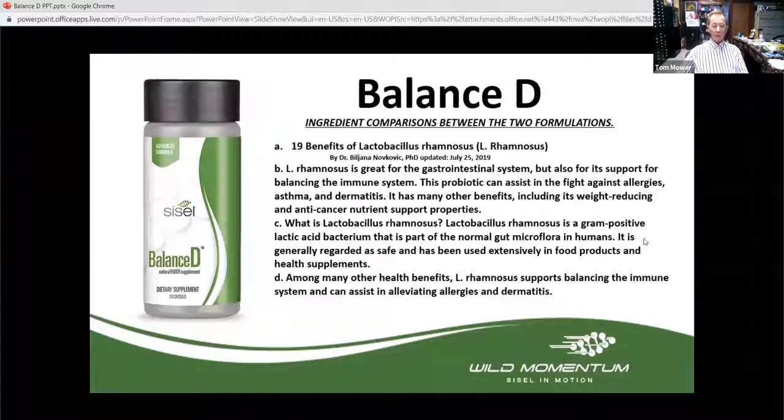It's also what they call a gram-positive lactic acid bacteria, which is so important in the gut microflora because it retains that alkaline balance, or that base, from going acidic. And as it metabolizes that lactic acid quickly and efficiently, then you keep the environment at the right pH for it. In the other formula, they have a product that does it to a degree, but not with the immense amount of power this has.